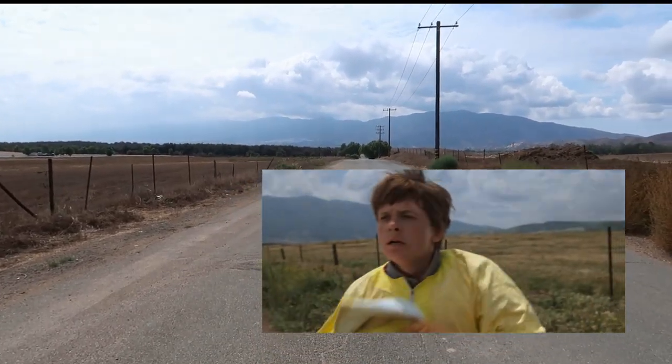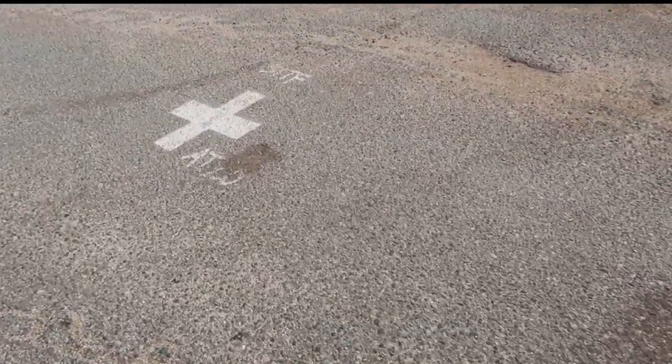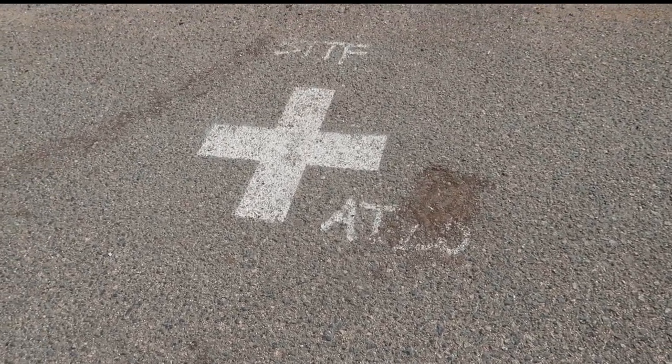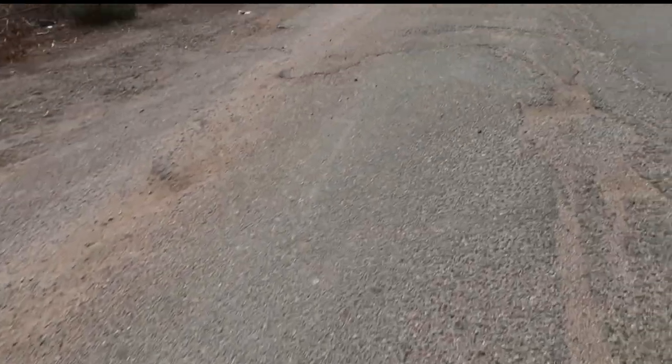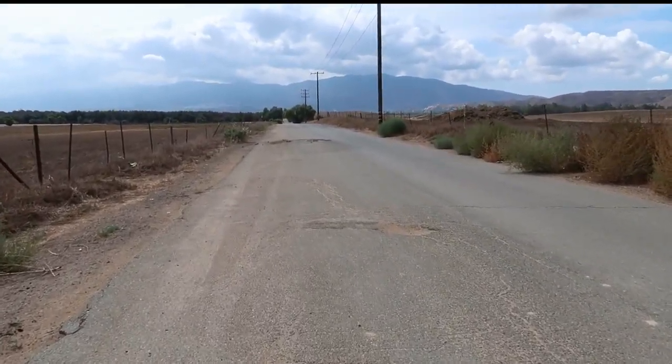Sorry, I got distracted. I was looking at this little marker in the road. Speaking of markers in the road, I was going to get to this in a little bit, but look, they marked it. BTTF. BTTF. So the DeLorean comes to a stop here.